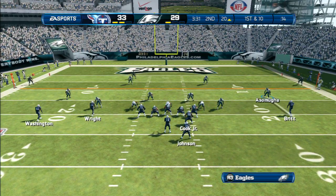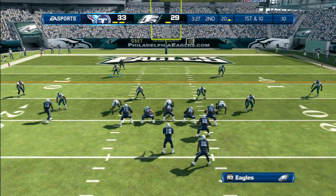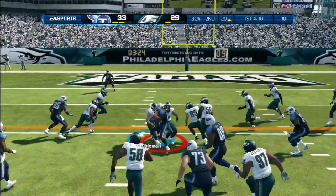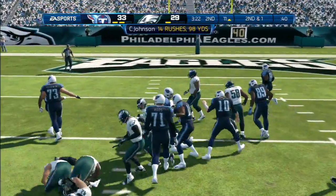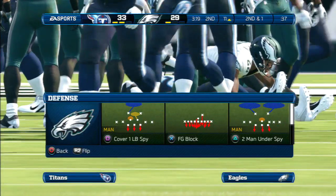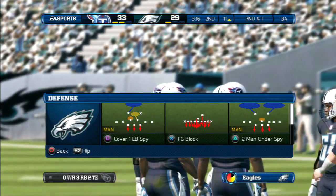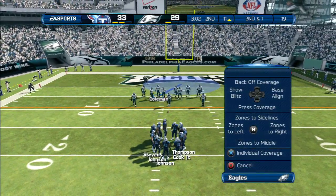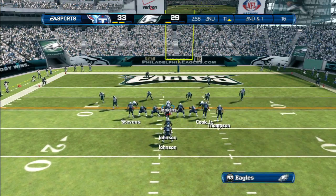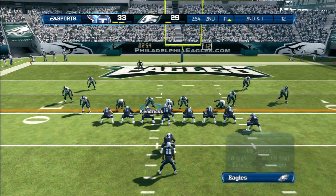The offense heads to the line for the seventh play of the drive. First down and 10. Staying with the running game on first down. 9-yard gain on the play. This will be the eighth play of this drive.